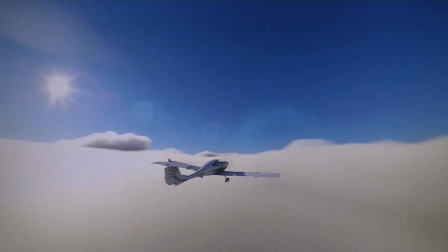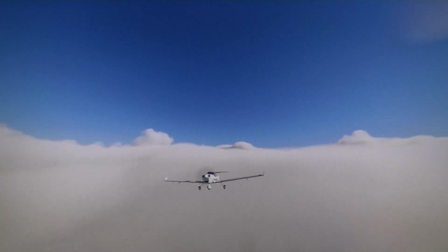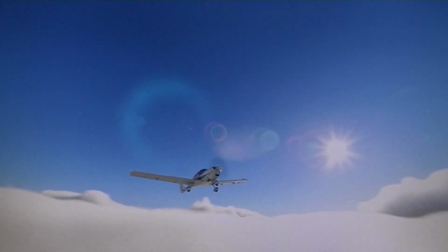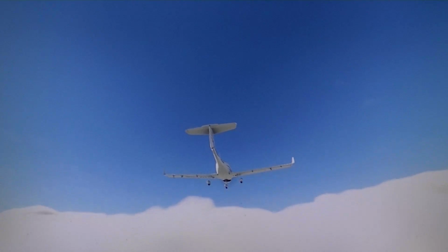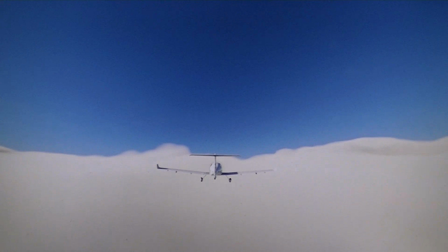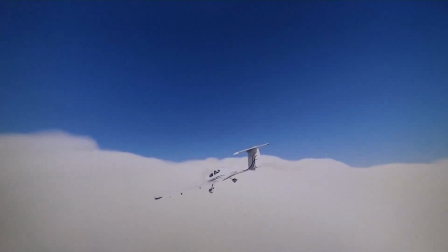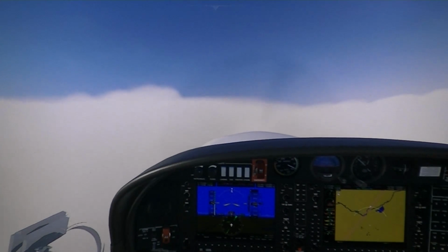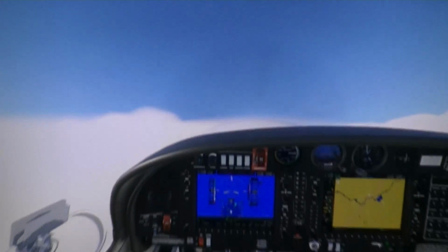It's pretty neat looking up here. White fluffy clouds just floating on top of a blanket. That's very nice. Oh, but on external view, I can use my controls. That's interesting. Yeah, can't use my stick at all right now. Pedals, nothing.